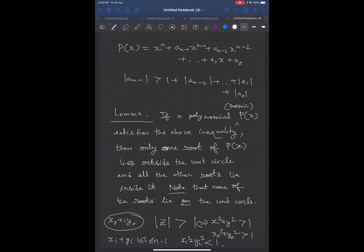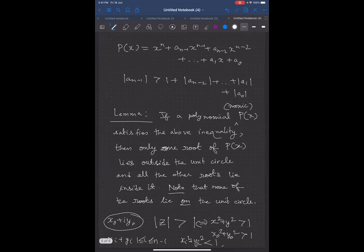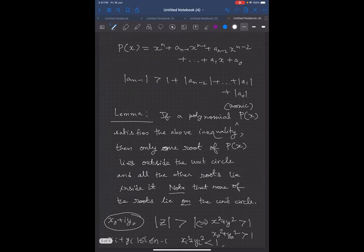I can prove that no root can lie on the unit circle. But that is not related to Parent's criterion, is it? I mean, that is not essential for the proof. Okay, we will get into that. I'll ask you that when we start proving the lemma. But as of now, I'm telling you to use this lemma and prove what we want to prove.